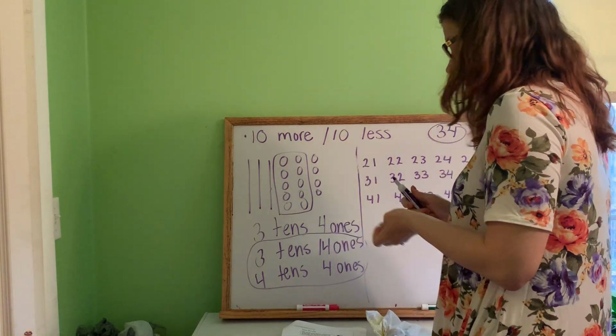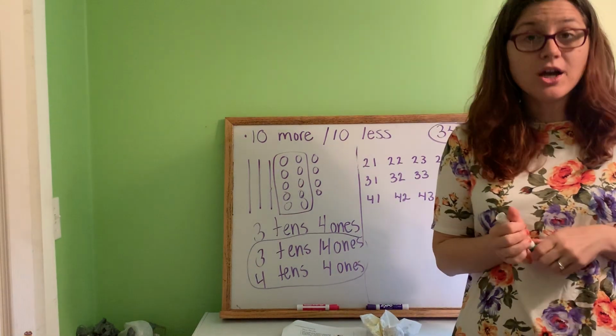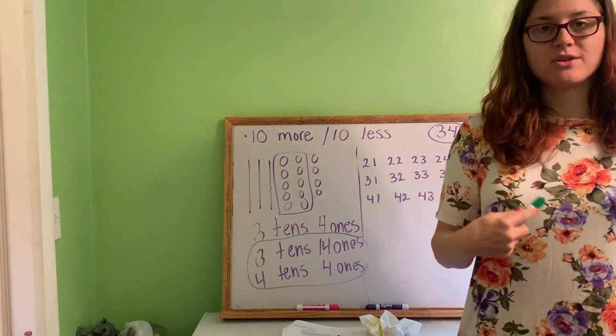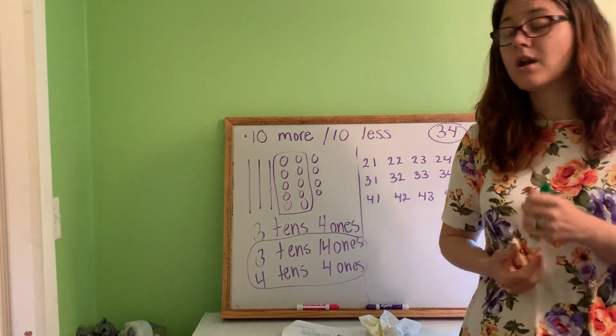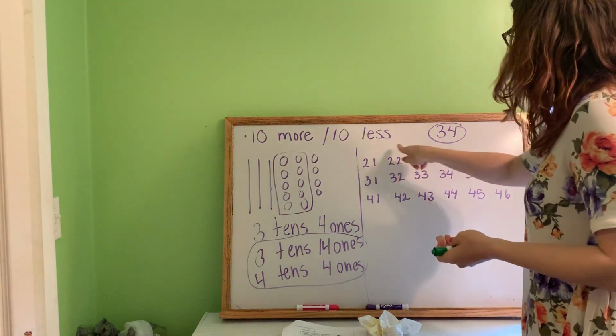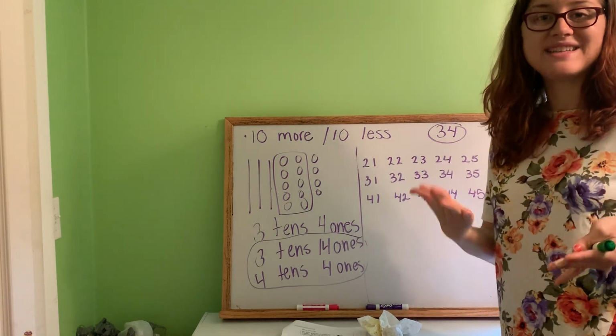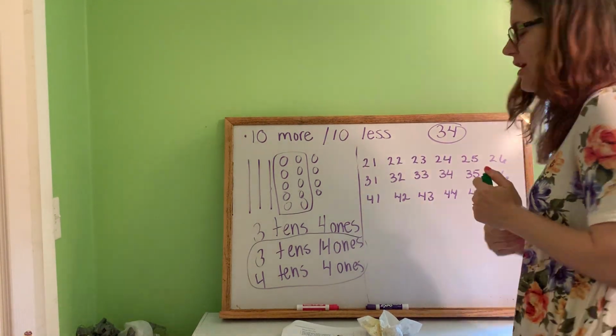What you'll have next after the base 10 model is doing this on a hundreds chart. Now this goes back to what we talked about earlier with knowing and seeing those patterns on a chart, that when we jump this way, it's a jump of 1, and when we jump up and down, it's a jump of 10. That's all going to come into play right now.